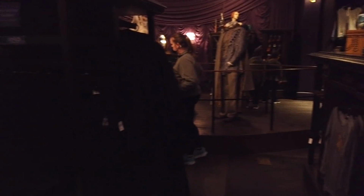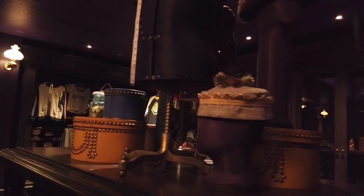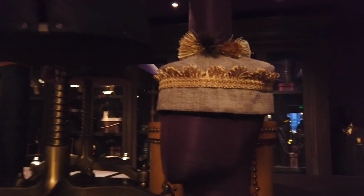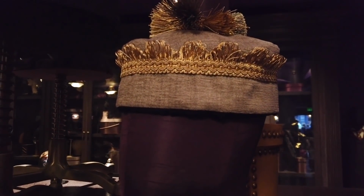This is also, again, where you can get your robes, which are a crucial piece of wizarding ensembles. They have a few other items as well, backpacks, other shirts. One of my favorite things is if you're looking at any of these displays and you're like, Dumbledore wears this hat, I wish I could buy that hat. You know what? You can. These hats are for sale, baby.